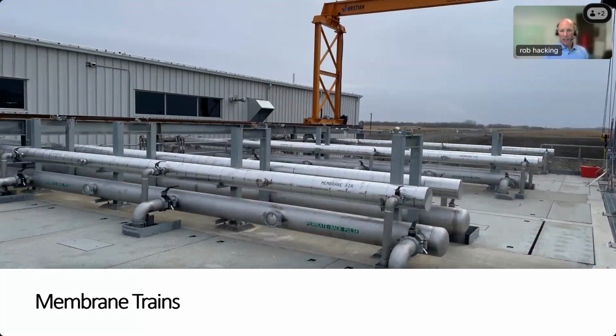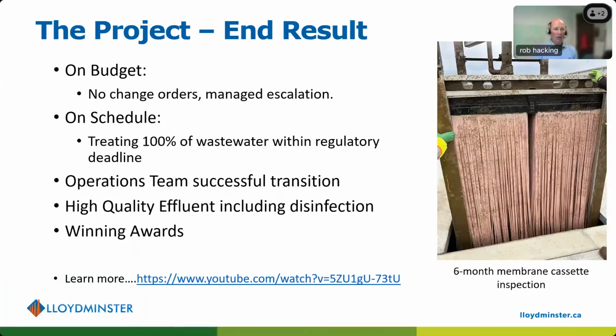Picture the membrane trains, treating the mixed liquor and producing permeate. And as I say, there's some good stuff on YouTube if you want to look at some more photos. I'm going to hand it off to Don at the end here, just to talk about the end result for our project and what his perspectives are at the end of this road.